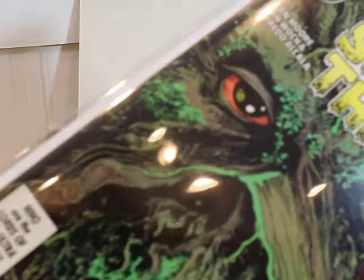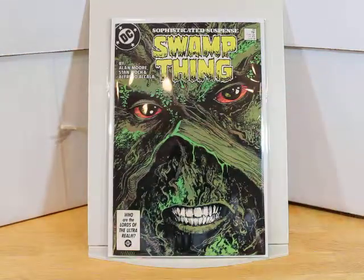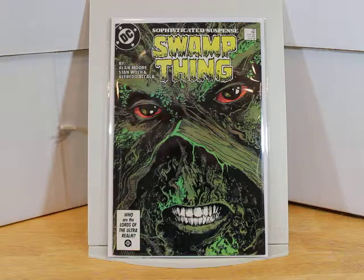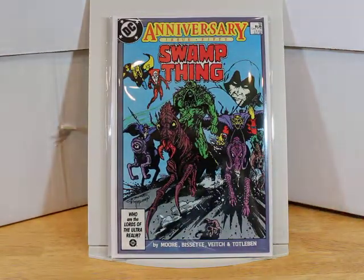I don't know if I can focus it all here. Yeah, really nice. But even better, he also had 50 for the same thing, marked at $5. So I got that for $1, and this is really pristine. I don't see any defects at all. I think this is an easy 9.6, possibly 9.8.